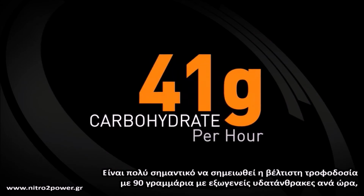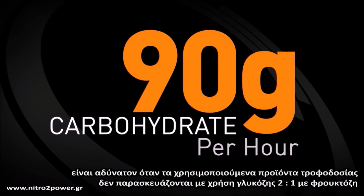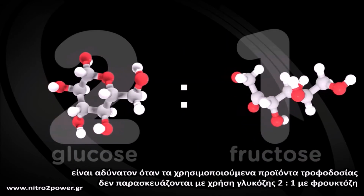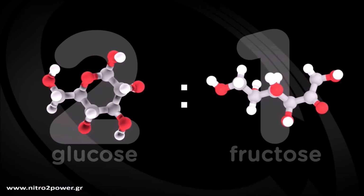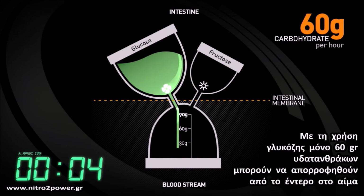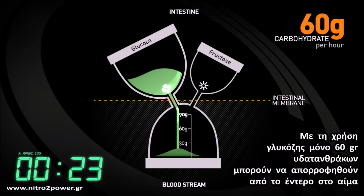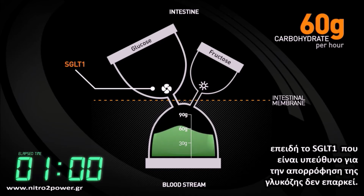It is very important to note that optimal fueling with 90 grams of exogenous carbohydrate per hour is only possible when all the fueling products used are formulated using 2:1 glucose derivatives to fructose. With glucose-only formulations, only 60 grams of carbohydrate can be absorbed from the intestine into the blood, because S-GLUT1, the carrier responsible for glucose absorption, cannot cope with any more.